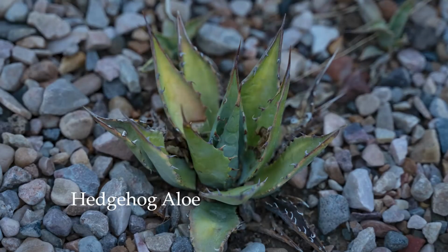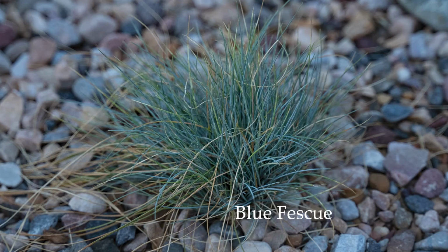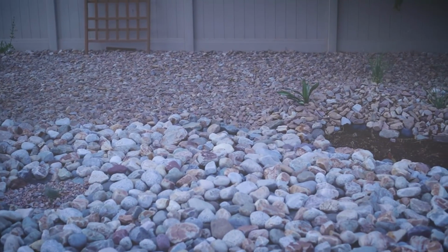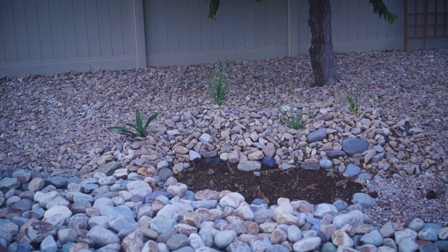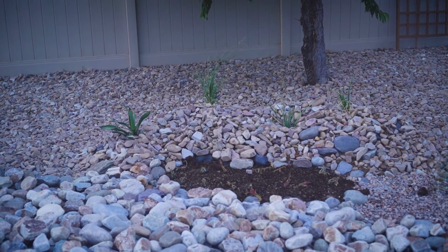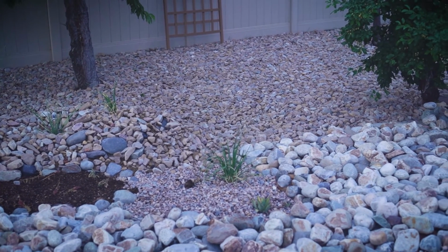You can see there's some baby hedgehog cactus, some baby blue fescue, and a bunch of other things. And there's, remind me, the one in the middle. It's unusual. The sodal. The sodal's in the middle of this mound. And then to kind of add some other texture there, she has some ornamental grasses. And then we have another fun agave down here. It's kind of a yellowy green.